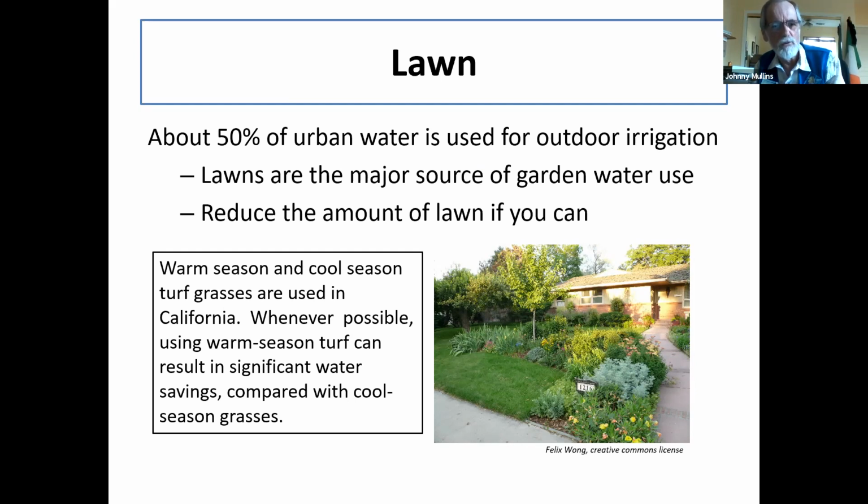Warm season and cool season turf grasses are used in California. Whenever possible, using warm season turf can result in significant water savings compared to cool season grasses. Some examples of the warm season are Bermuda grass, St. Augustine grass, buffalo grass, and zoysia grass. And some of the cool season are Kentucky bluegrass, perennial ryegrass, and tall fescue.